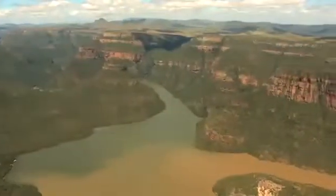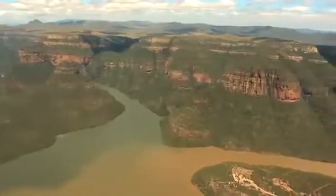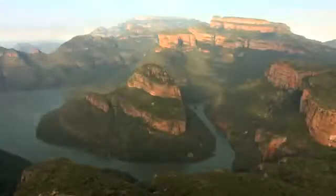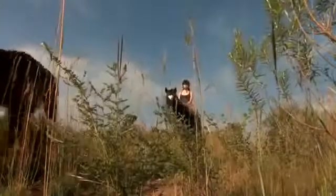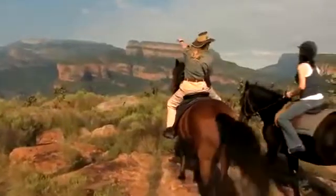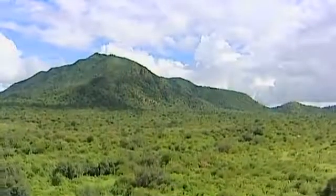Formed over millions of years by rivers cutting deep into the escarpment, the Blyde River Canyon is the third largest in the world. It provides a natural playground for nature lovers and adrenaline junkies alike, hiking the canyon trails, cruising along the lake, or simply witnessing the vastness of this natural chasm in a helicopter tour.